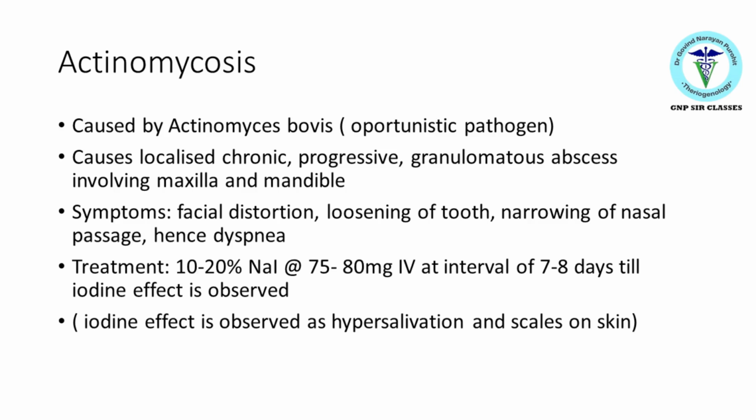Actinomycosis, caused by Actinomyces bovis, results in chronic granulomatous abscesses in the maxilla and mandible, requiring specific antibiotic treatment.